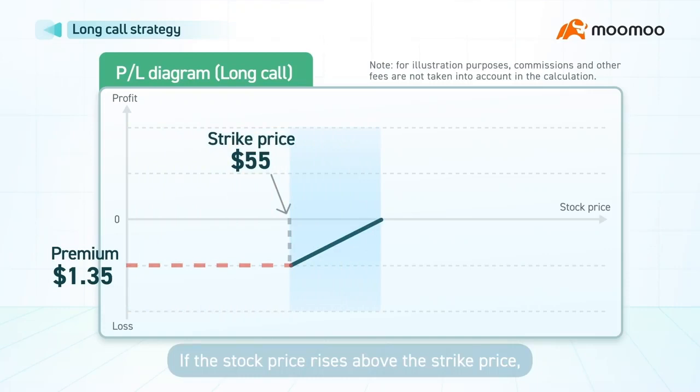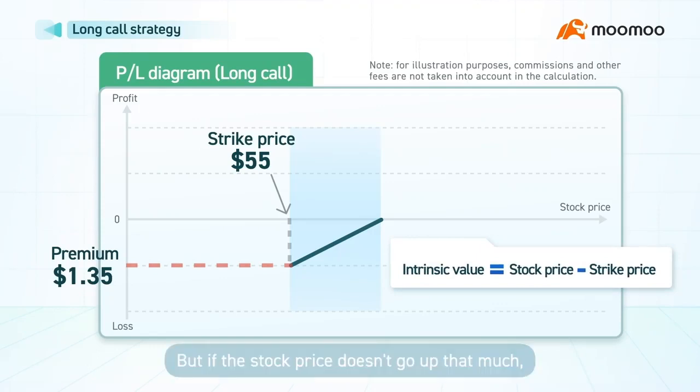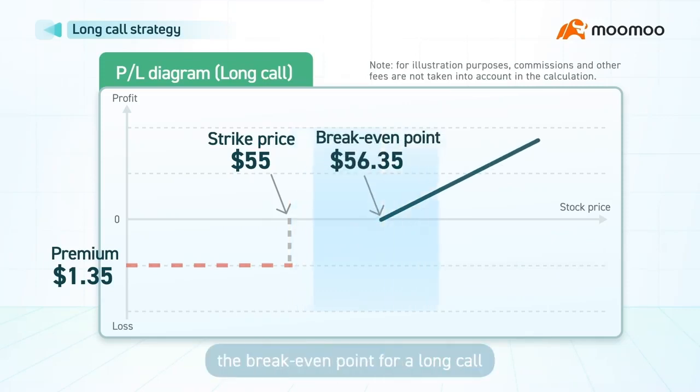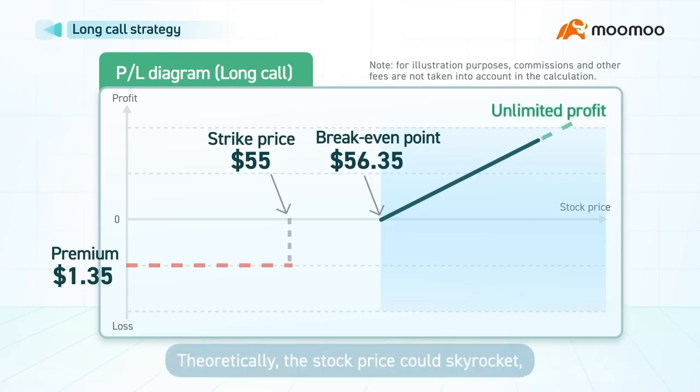If the stock price rises above the strike price, the call option will have its intrinsic value, the difference between the stock price and the strike price. But if the stock price doesn't go up that much, you'll still lose money because you've paid the premium to buy the call. In other words, the break-even point for a long call is the strike price plus the premium you paid. If the stock price surpasses the break-even point, you'll make a profit. Theoretically, the stock price could skyrocket, making the maximum gain unlimited.